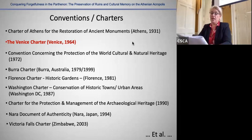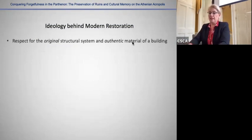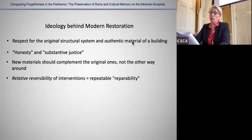This present-day respect for the original structural system and authentic material of a building, even in unseen areas, which surpasses neoclassical aesthetic ideals, has evolved through the modernist architectural movement and its emphasis on honesty and material justice. Reversibility of interventions is also of high priority, while new materials should accompany the ancient and not the opposite.